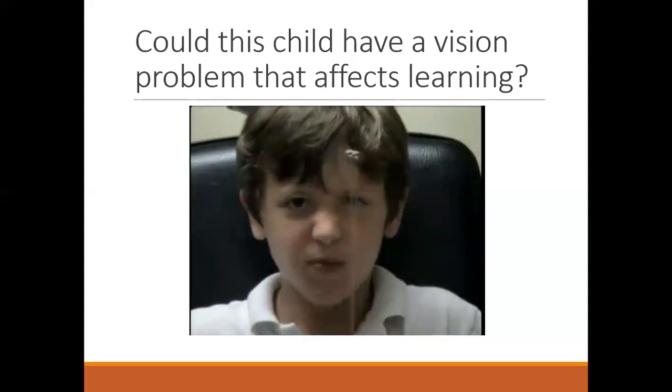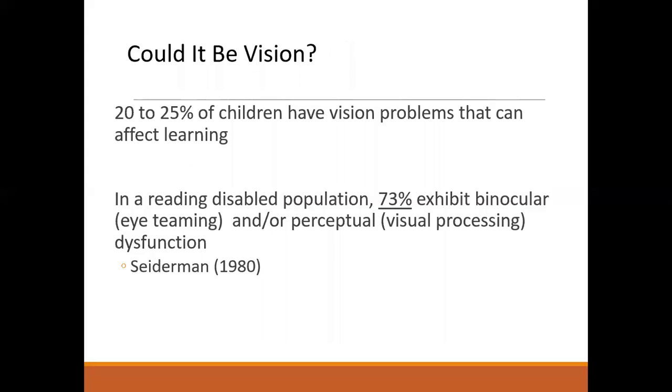Okay, so one of the things I like to always talk about before I get into vision and learning is the question that comes up: could it be vision? Because a lot of people go for vision screenings. I've had my eyes checked several times, or my child's eyes several times. Nobody ever said anything. But we're going to talk a little bit about why the exam that I do in my clinic is a little bit different than what some other eye doctors would test for.